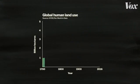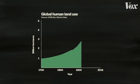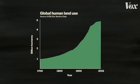There's a lot of things we're doing that are increasing the probability of pandemic-causing pathogens emerging. This is Sonia Shaw. She's a science journalist who writes about the history of pandemics. Right now, we've used up over half of the terrestrial surface of the planet. Humans have been using more and more land for hundreds of years. But that land use has accelerated in the last 100 years.